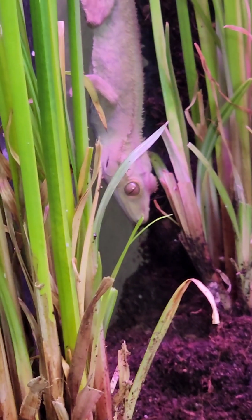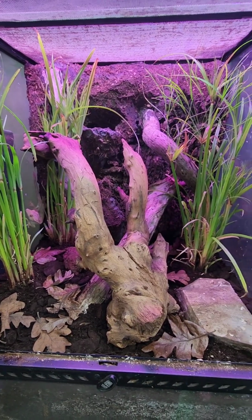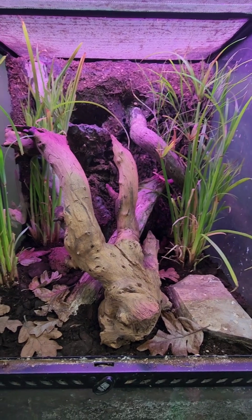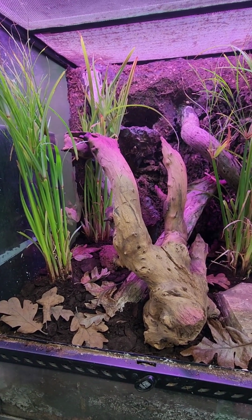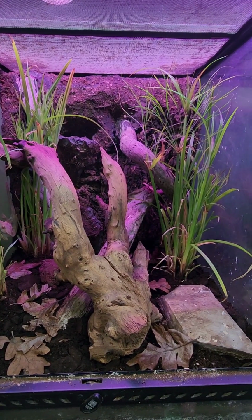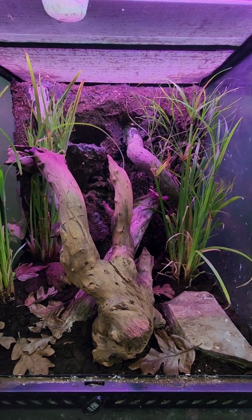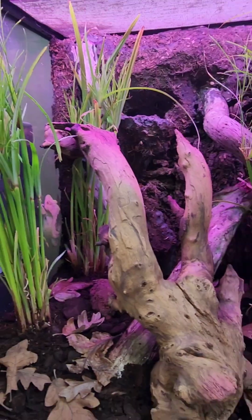Look at that curious little Crested Gecko. Okay, here's our finished product. Got the extra dirt, got the oak leaves in there, got the plants and a new stem in there so they have enrichment. I think it's looking pretty nice. Oh, here she goes. She's gonna go investigate.